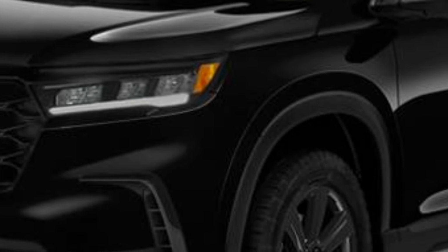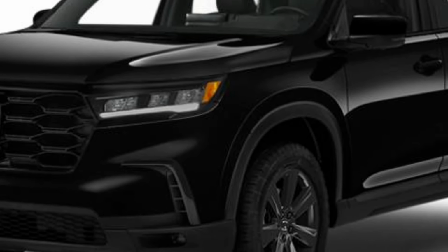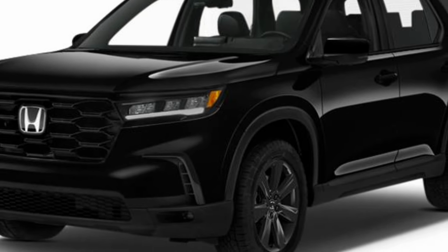What is the 2025 Pilot Black Edition? It's Honda's new range-topping model for the Pilot. So-called blackout packages are nothing new in the auto industry, and the AWD-only Pilot Black Edition features several model-specific embellishments.